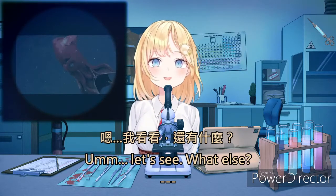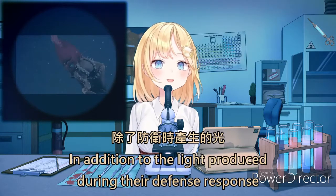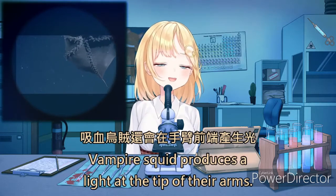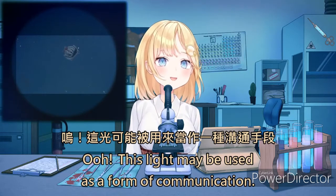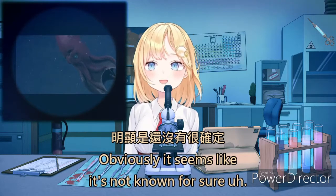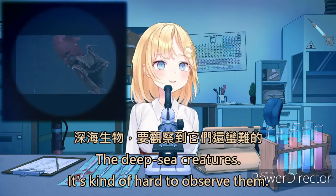In addition to the light produced during their defense response, the flashbang cloud, the vampire squid produces light at the tip of their arms. This light may be used as a form of communication. It seems like it's not known for sure. With deep-sea creatures, it's hard to observe them.